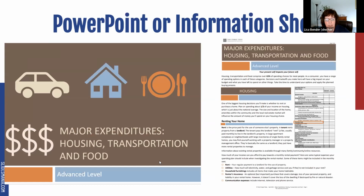Major expenditures, transportation, and food. Here is an example over here on the right of page 1 of our information sheet. So you can see the dense text that is included. But if you don't want to PowerPoint your kids to death, this is a great option.